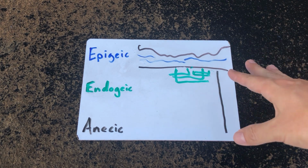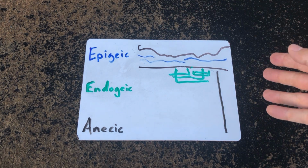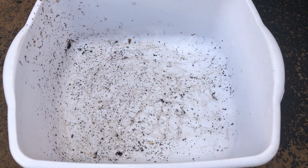So if you see a worm that's on the surface in a bunch of leaves, chances are it's an epigeic worm. And that's the kind of worm that you want to put in your compost bin to turn those leaves into worm castings and nutrients for your plants. There are a bunch of different species of epigeic worms that you can use in your composting bin. And I'm going to show you 3 of the most popular that I use in my own.